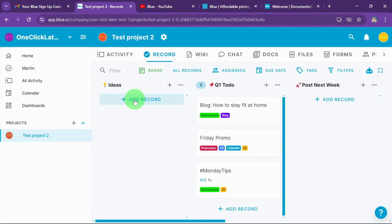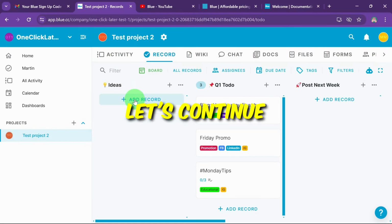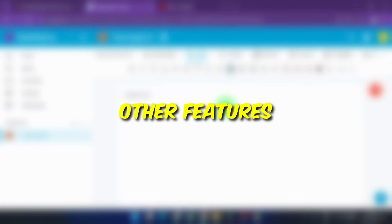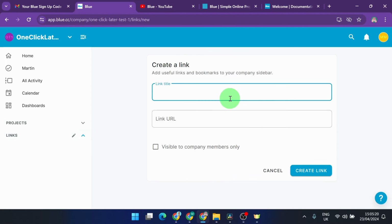But when I first created a project, it took me maybe 10 minutes to navigate here with ease, so that's why I agree it's super simple to use this tool. Let's continue with other features, such as links where you can simply leave useful links for quick work, keeping them in one place with your project.